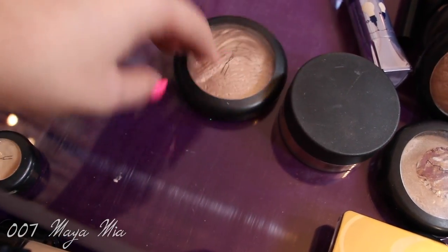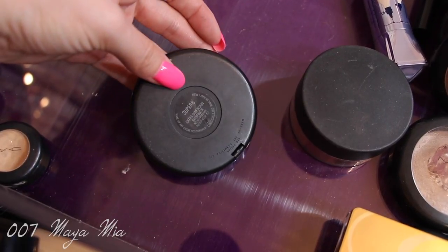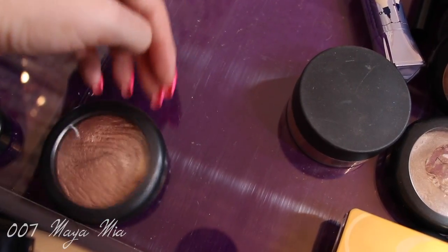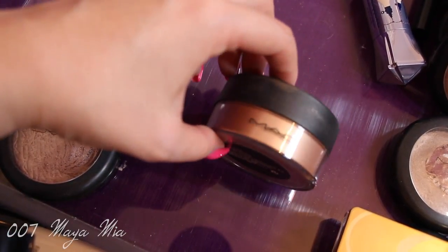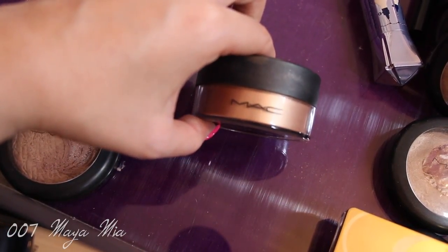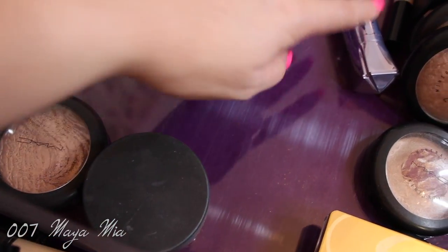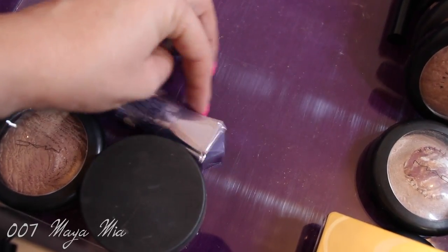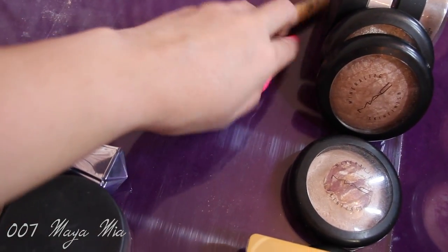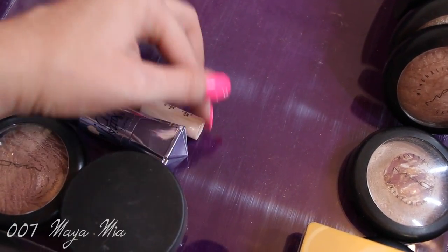I have a Studio Fix Concealer, Superb Mineralize Skin Finish by MAC. This is a highlighter. And I've got some Bronzing Highlighter by MAC Iridescent Powder. It's Golden Bronze. Benefit What's Up Highlighter. It's a creamy highlighter. Smashbox Artificial Light Highlighter.